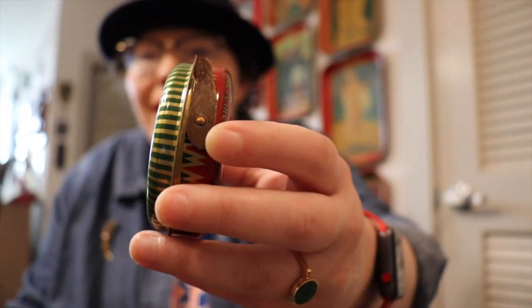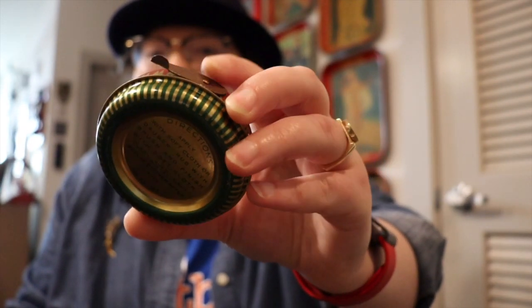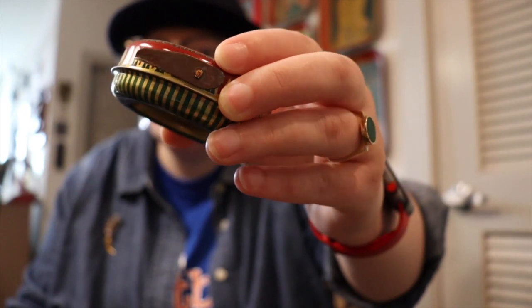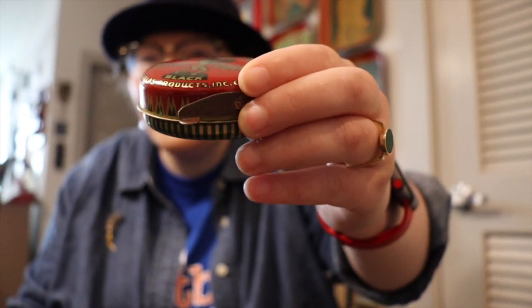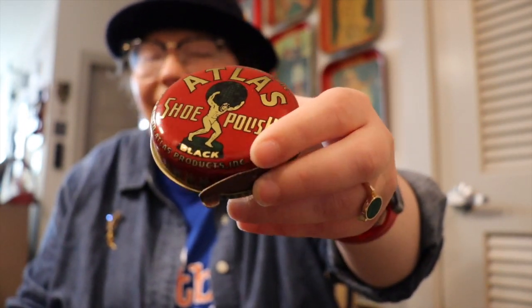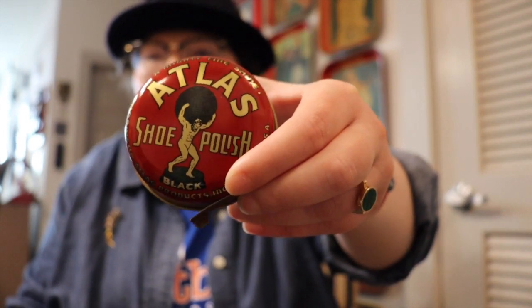Now, this has a little piece on the side, and you know what? I'm not sure what that is for. I'm going to have to do some more research, but if you guys know what this little piece on the side of the tin is used for, let me know. It might be something to open the tin with, or maybe something with shoelaces. I'm not exactly sure what this is. But I love the Atlas shoe polish.